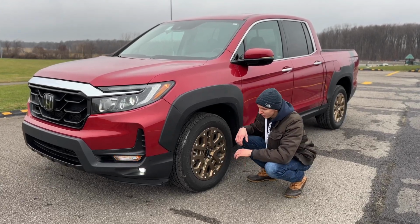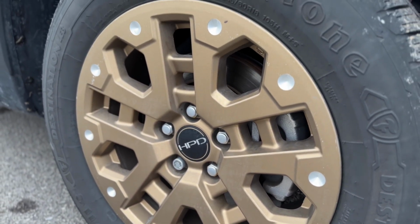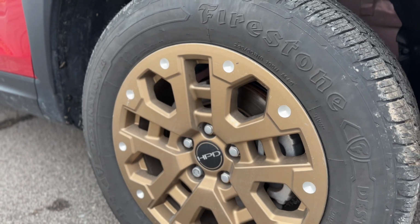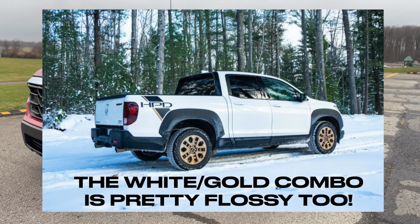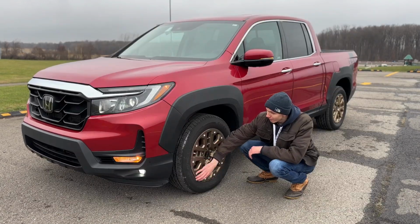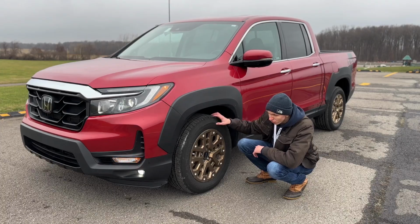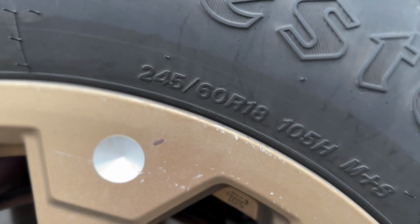And then down below here, you do have these 18-inch gold painted alloy wheels. I think these are really sweet looking. I think it just really makes this whole truck pop no matter what color you get it in. So I really like these. And also those are wrapped in the Firestone Destination all-season tires. These are a 245/60/18 for the tire size.